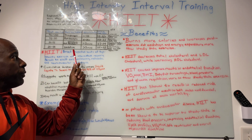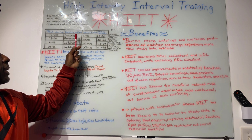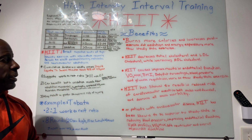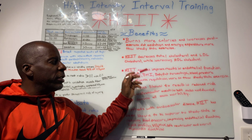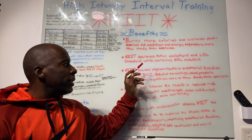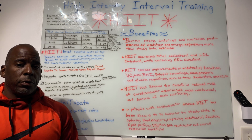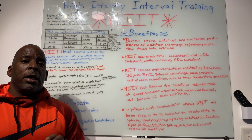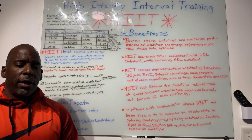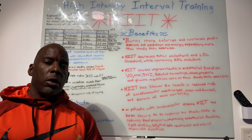All right, so with HIIT, we don't want to be in the oxidative energy system. We want to be up here in the fast glycolysis and the phosphagen energy systems. Another benefit to HIIT is that HIIT decreases total cholesterol and LDL cholesterol while increasing your HDL cholesterol. So what HIIT does is that it allows you to have the improvement on your cholesterol levels.